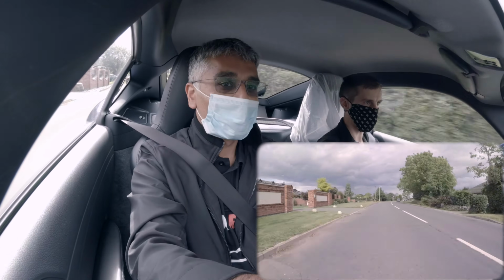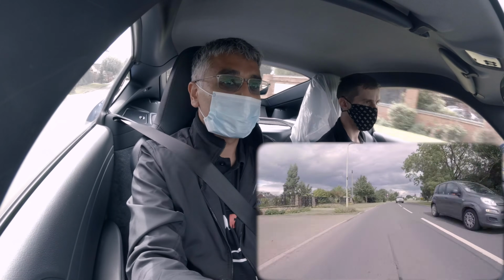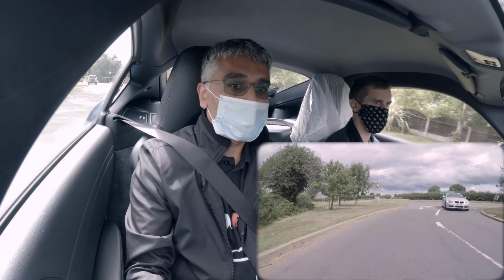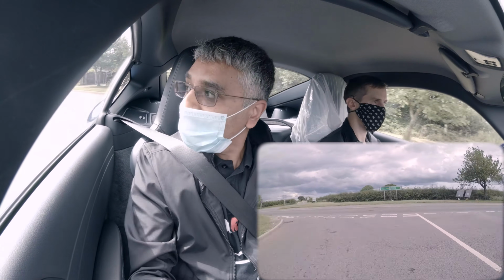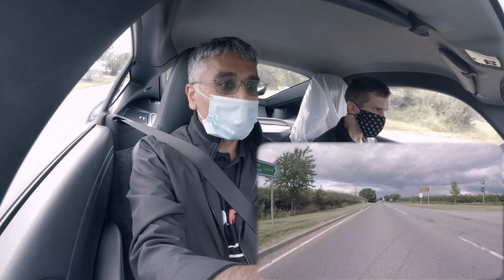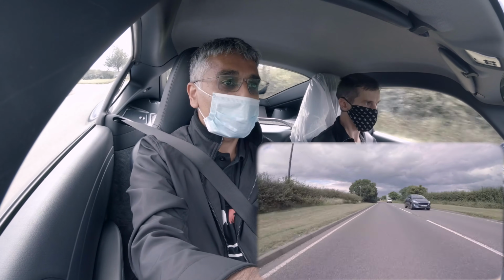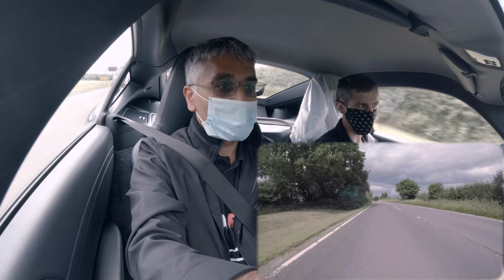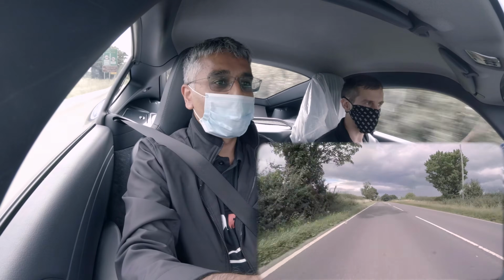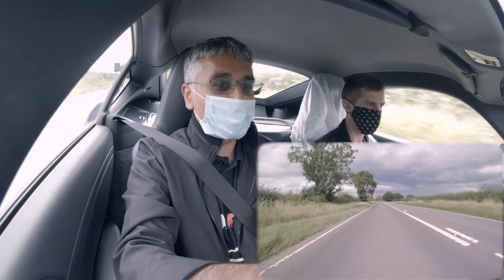Junction, we're going to take a left this time, please. So this is going to take us onto a reasonably quick bit of A road. We've got a couple of sweeping S-bends coming up, nothing too technical, but going back to that single input steer thing. You've done it already.